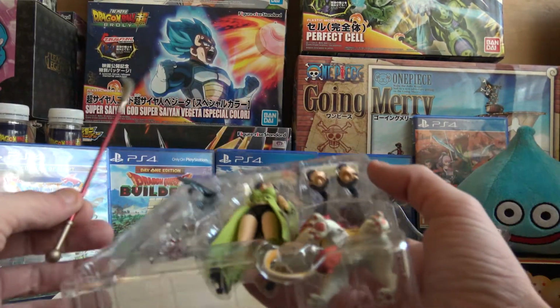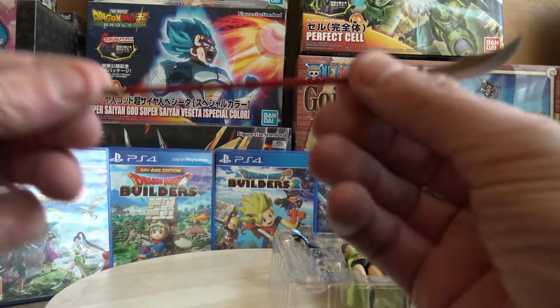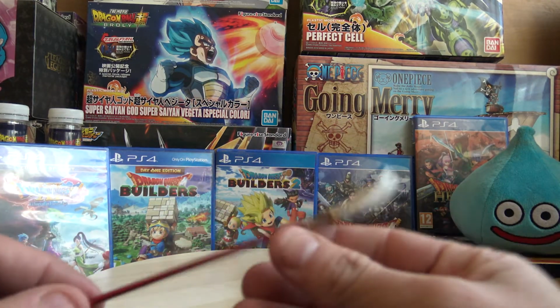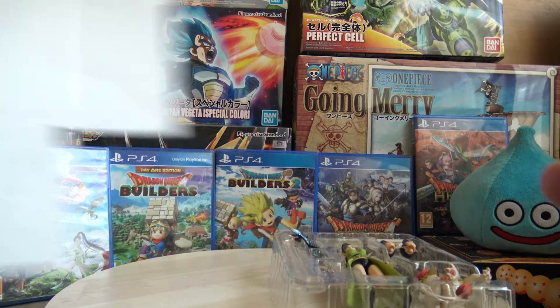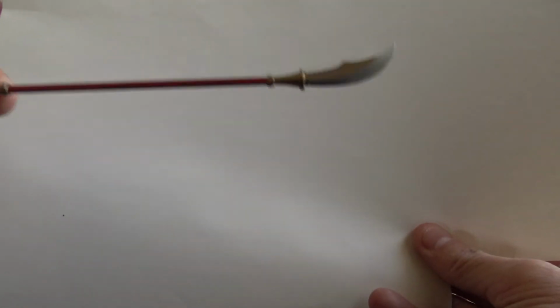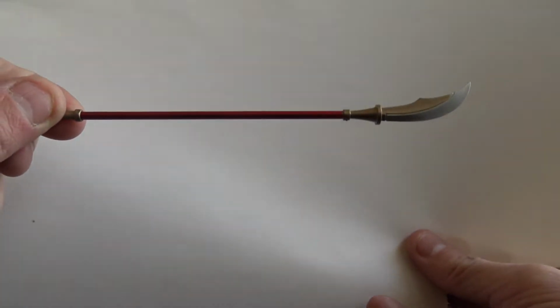Some of the weapons came out, so let's move that to the side for now. So first we have this halberd here. I need a piece of paper. I should record on a white background, but I have nothing to work with in my apartment, so we'll have to do it like this. So here we have the halberd. It's just because the camera won't focus on stuff if I don't have anything behind it.